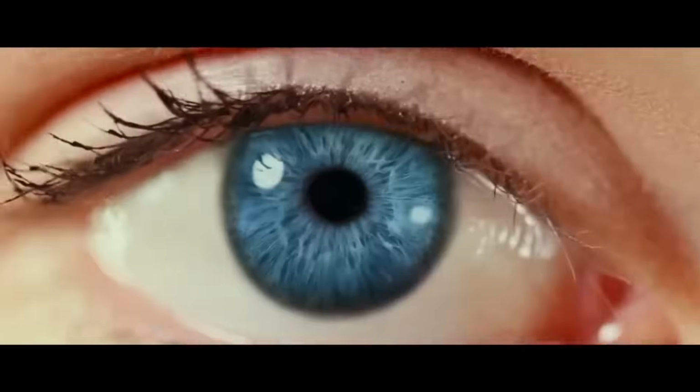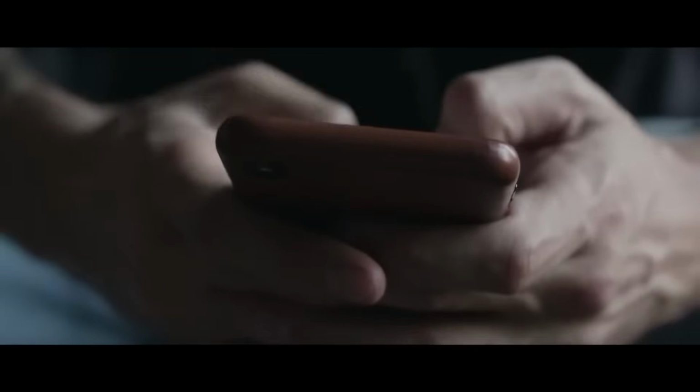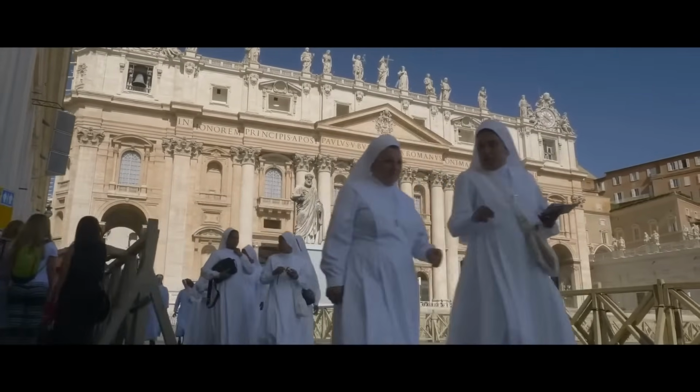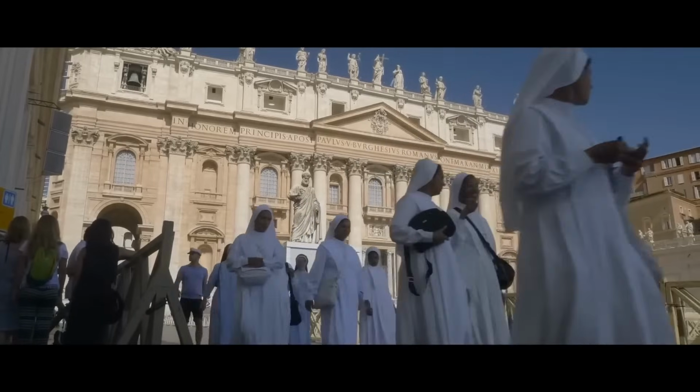So if that's the case, are all algorithms just evil piles of code that are determined to doom us all? Maybe, but maybe not. They do have extraordinary benefits to offer when used correctly. A dataset of 678 nuns from the Nun Study, a research project started in 1986 on the development of dementia and Alzheimer's, showed something very peculiar. Researchers tried to find if they could spot any patterns in the data to suggest a relationship between something in a person's early life and the onset of these diseases later in life, but to no avail.